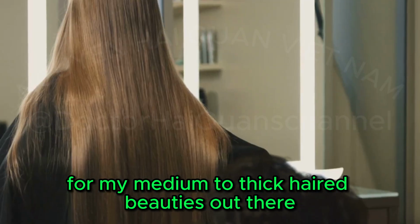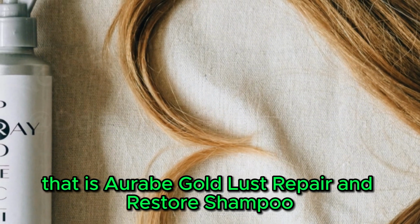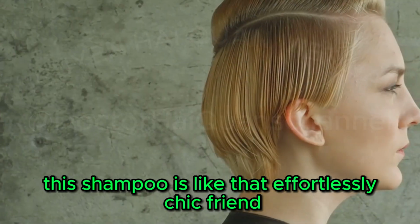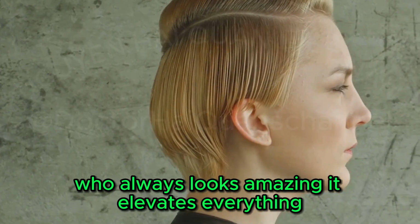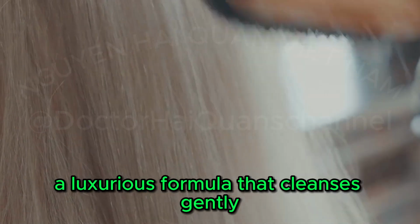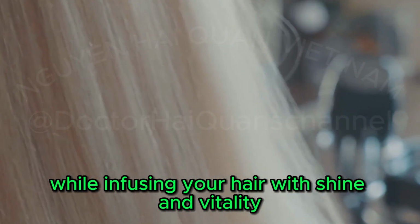For my medium to thick-haired beauties out there, allow me to introduce you to the lap of luxury that is Oribe Gold Lust Repair and Restore Shampoo. This shampoo is like that effortlessly chic friend who always looks amazing. It elevates everything. We're talking about a luxurious formula that cleanses gently while infusing your hair with shine and vitality.